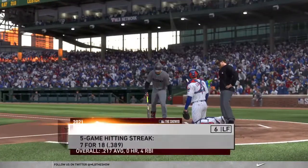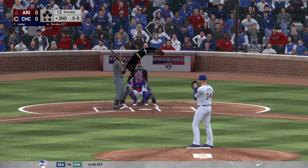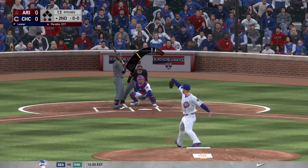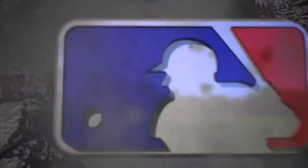Okay, here's how the Cubbies are lining up defensively. And manning second base, none other than Jason Kipnis. This guy likes to get dirty. He's also known as one of the best hitting second basemen in the game. Really solid on the defensive side as well.